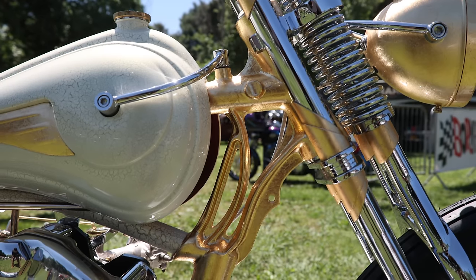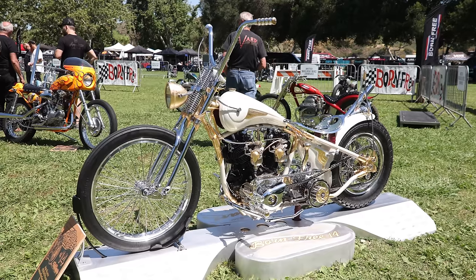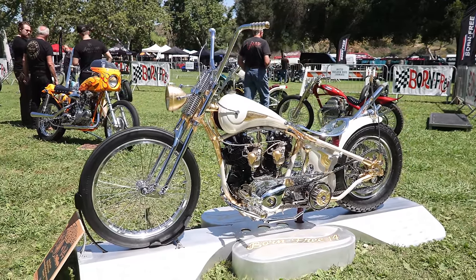I love making hand formed gas tanks, fenders, oil tanks, bars. I took a VL frame this year, completely chopped it up, and then made it my own version. So it's very highly customized, with a handmade springer. And I don't do a lot of paint on bikes. A lot of times I leave them bare metal or do patinas. So this year, it's been like 7 years since I painted a bike like this.